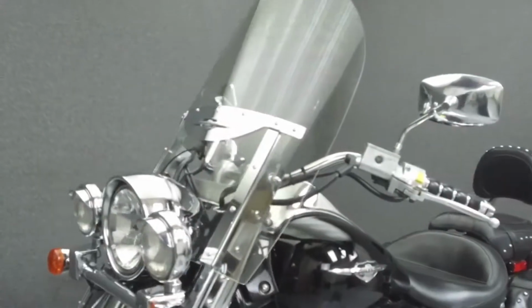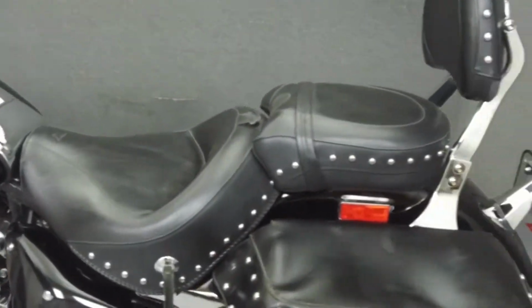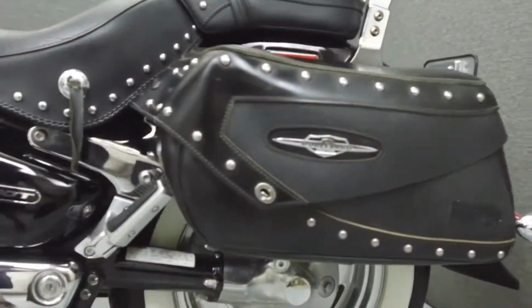This bike has been upgraded with a Cobra exhaust, grips, mirrors, and a Mustang seat. This vehicle has been fully serviced, detailed, and comes with a 30-day nationwide warranty.